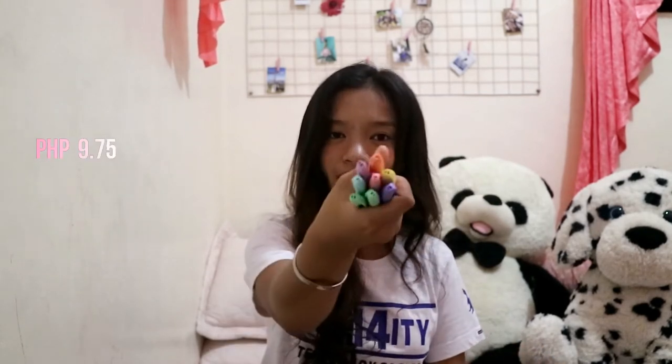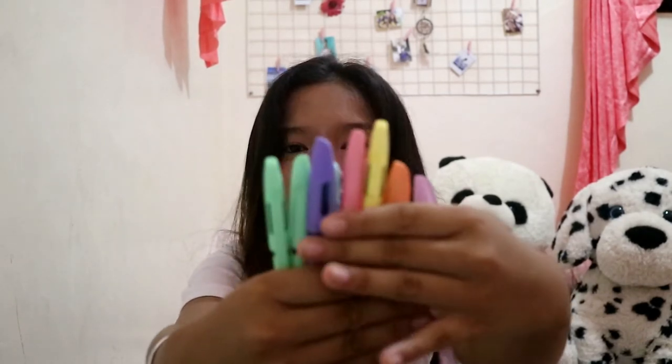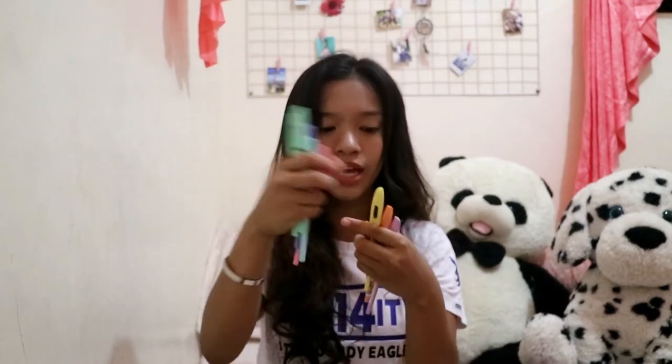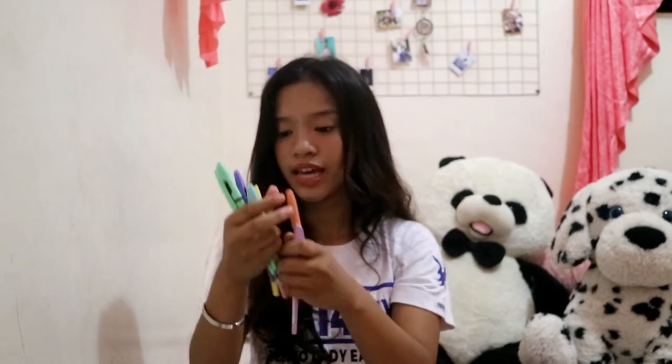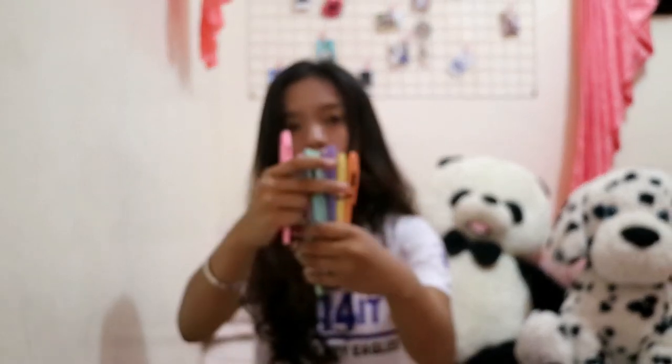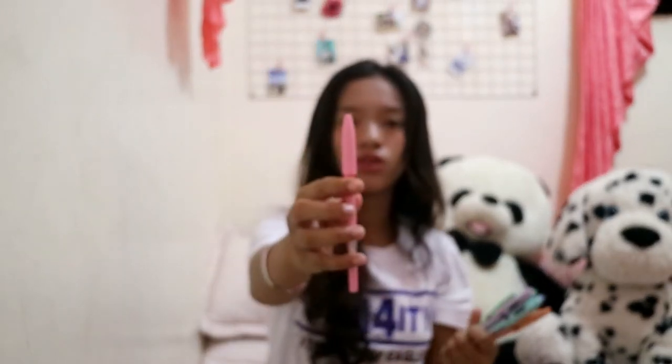Grabe guys, sobrang dami nito. Ewan ko lang pag nawalan pa ako ng black ball pen. Oh, yan. Ang cute kasi. Ang cute ng mga colors nila. Green, violet, blue, pink, yellow, orange, violet again, and they are all pastel. Lahat sila color black lang. Ito lang yung ibang color, na color pink talaga yung tinta niya.